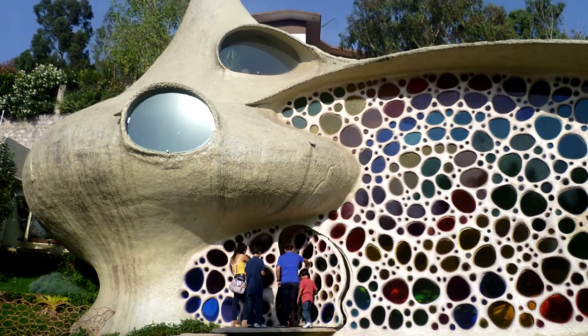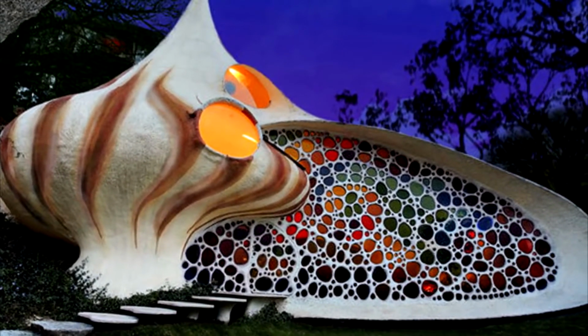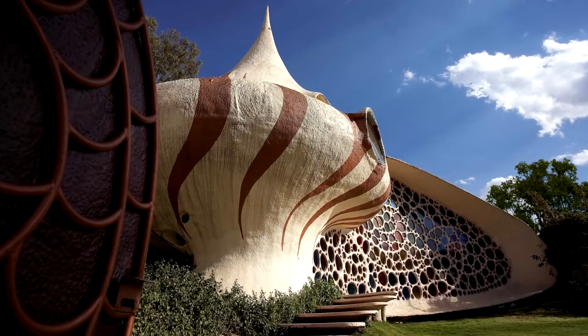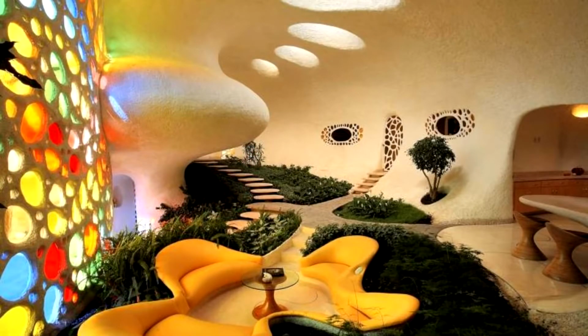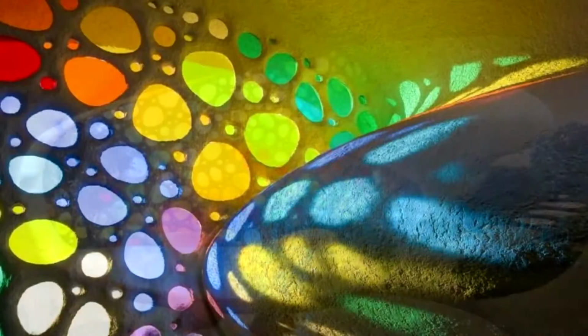The house was built with a steel frame reinforced with chicken wire and coated in a thin layer of concrete. Apparently, the material is incredibly light and completely earthquake-proof. Despite the outside appearance, there's actually quite a lot of space inside, as you can see, with natural light emanating inside from the rainbow-colored glass windows.